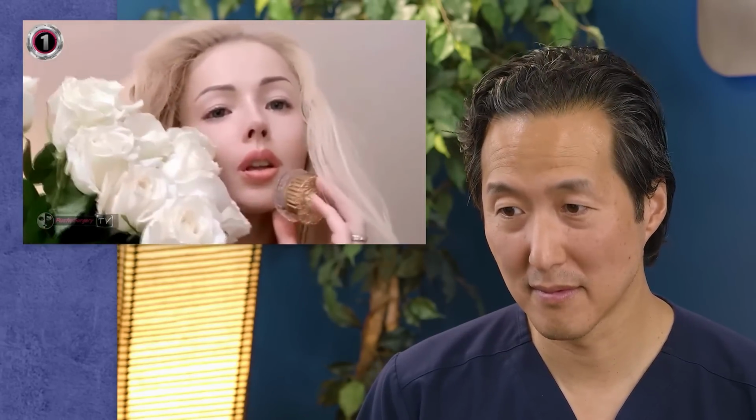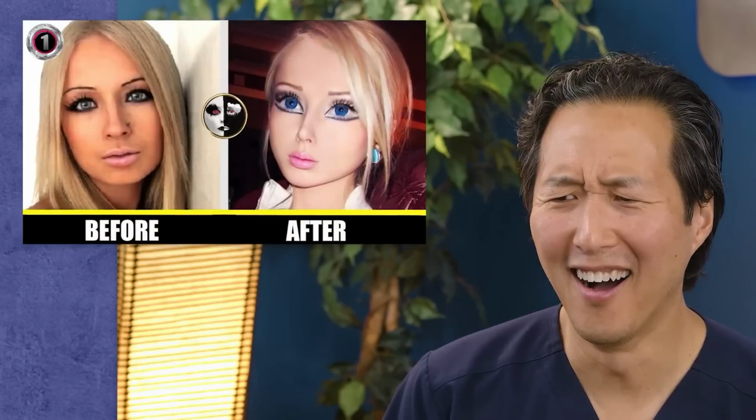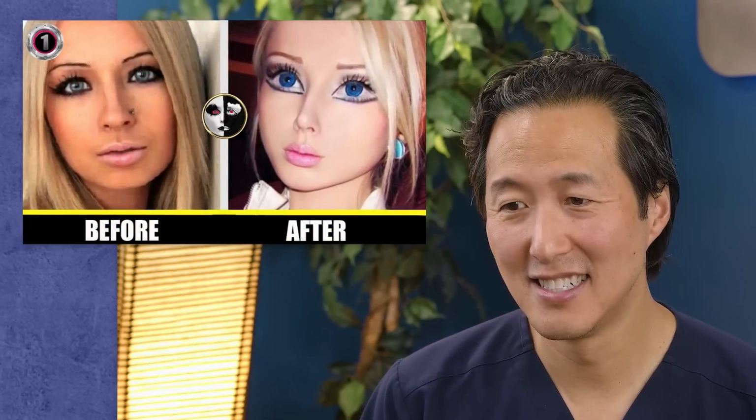Valeria Lukanova was born in Tiraspol, a miserable, gloomy city in Moldova. Just like the other girls on this list, Valeria refuses to acknowledge that she's had plastic surgery to achieve that Barbie doll look. She insists her appearance is strictly the result of diet, exercise, and makeup.